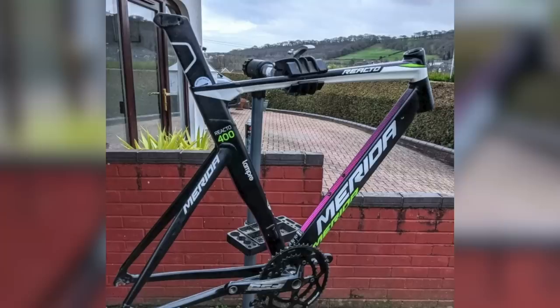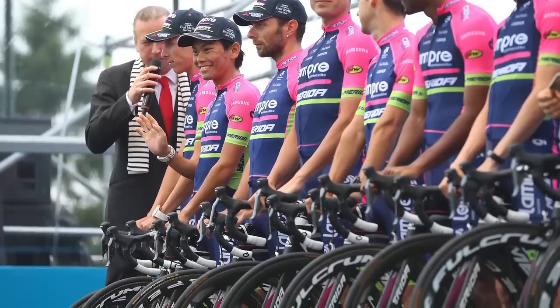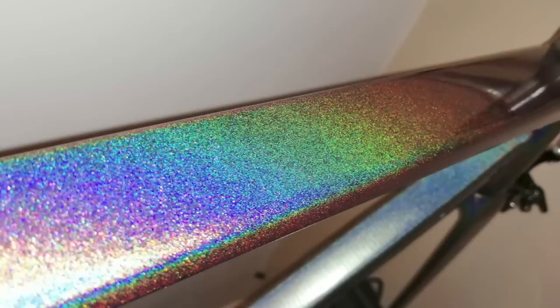That's the base color with the old Lamprey Merida color scheme on there as well, with that lime green and pink. It's a pretty cool looking bike, actually. But yeah, he stripped that down. It's just thousands of hours of wet and dry sanding and buffing. Look at that. It's gone all glittery and iridescent.